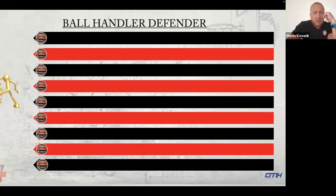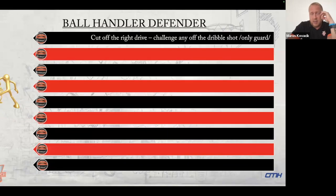If we talk about the ball handler defender, first and most important thing, and this is probably the basis of the weak defense, is that we have to cut off the right drive. And as we said before, the post player defender, the screener defender, is responsible for every single layup. Otherwise it's going to be a mess.